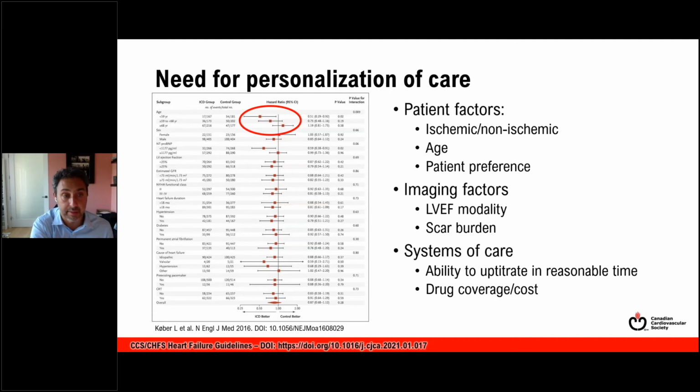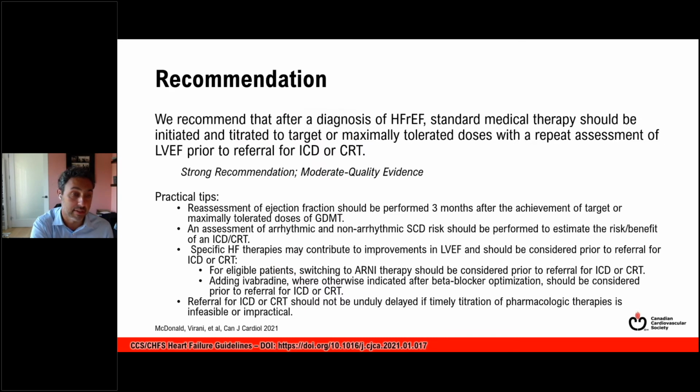Next slide. But when we take all this evidence into consideration that has been highlighted, the new recommendation is that after a diagnosis of heart failure with reduced ejection fraction, standard medical therapy should be initiated and titrated to target or maximally tolerated doses with a repeat assessment of LVEF prior to referral for ICD or CRT. And this was a strong recommendation with moderate quality of evidence.